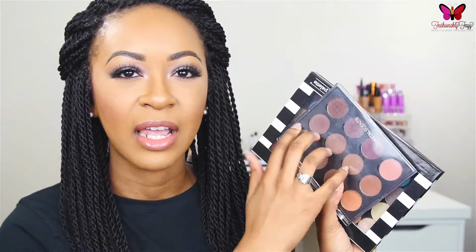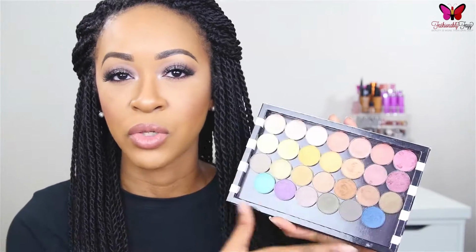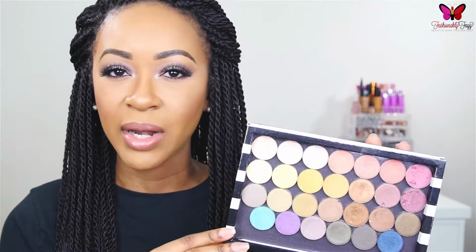Now, technically, I may be cheating a little bit on this one because they are not technically a palette, but they are in a palette, which this one is a Z palette, and then this one is just a Coastal Scents eyeshadow palette. But these eyeshadows are from Coastal Scents. The reason I wanted to mention these is because I believe they retail for $1.99. You can get them off of the Coastal Scents website, and during Black Friday and Christmas time, they actually sell them for 99 cents, which is when I purchased the majority of these.